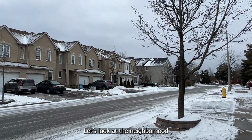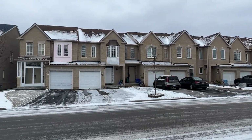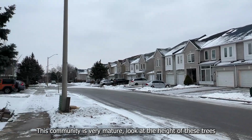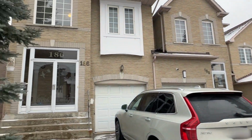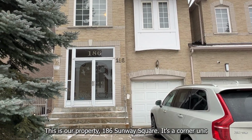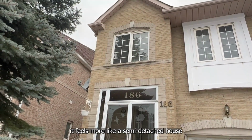Let's look at the neighborhood. We can see that every 3 to 4 units form a block. This community is very mature. Look at the height of these trees. This is our property, 186 Sunway Square. It's a corner unit. So although this is a townhouse, it feels more like a semi-detached house.